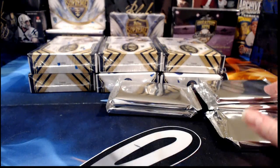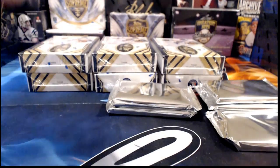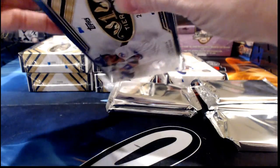Once again, if you do go without pulling something in this break with Tier 1, your consolation card or cards will ship out with the rest of your break, when the rest of the break ships, I should say.